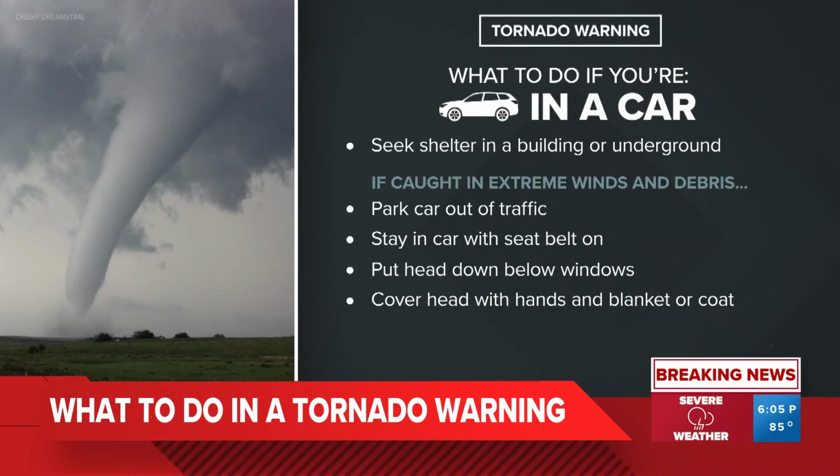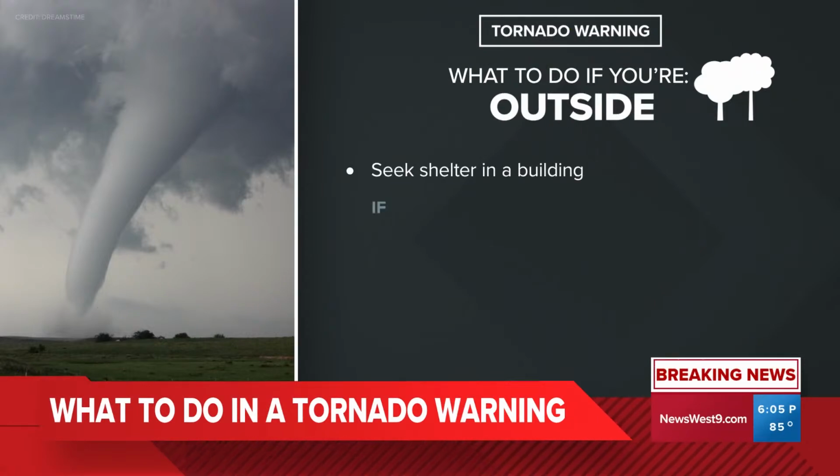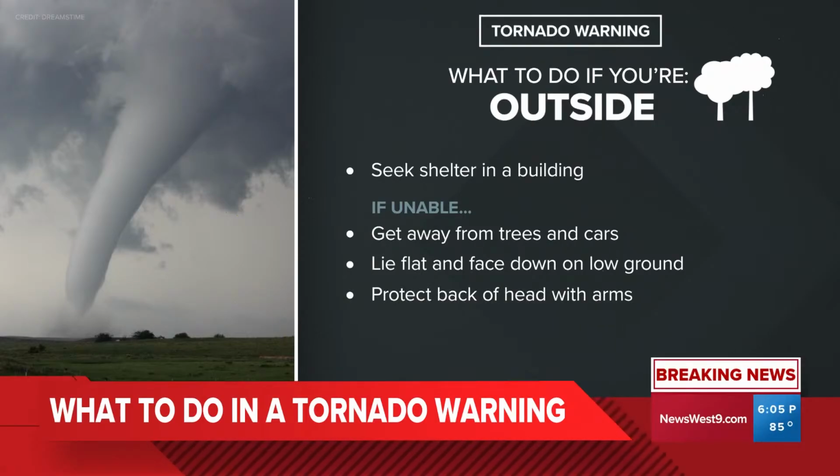But if you are outside and unable to get to shelter, you need to get away from trees and cars, then lie flat, face down, low on the ground to protect the back of your head with your arms.